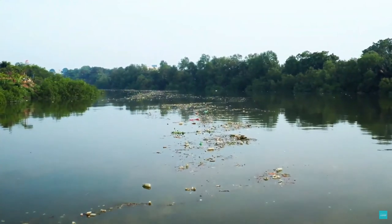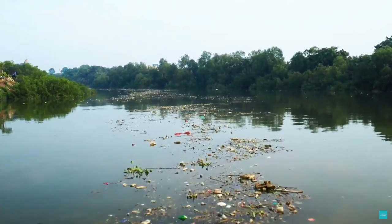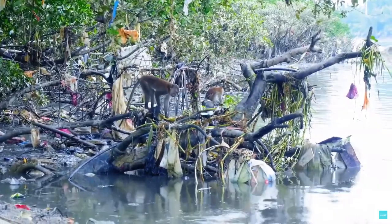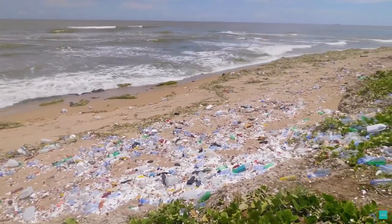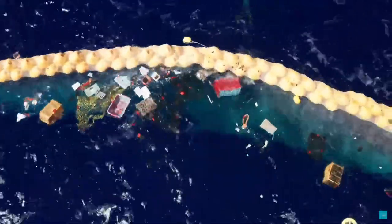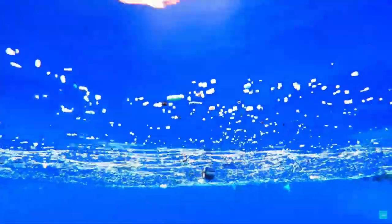Because as we all know, the oceans are being flooded with plastic, and most of it is flowing in through rivers. This trash is polluting our ecosystems, making its way into the food chain and potentially even our own bodies. And the thing is, plastic is persistent. It doesn't go away by itself. In fact, by breaking down into microplastics, the plastic becomes more harmful the longer it stays in the ocean.